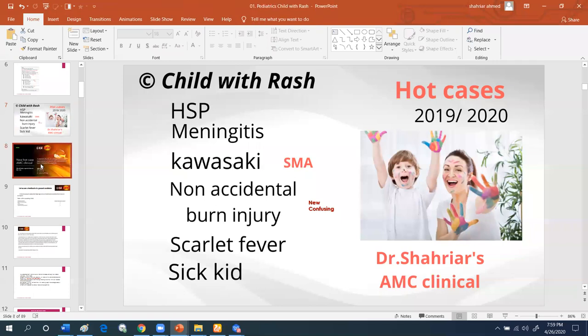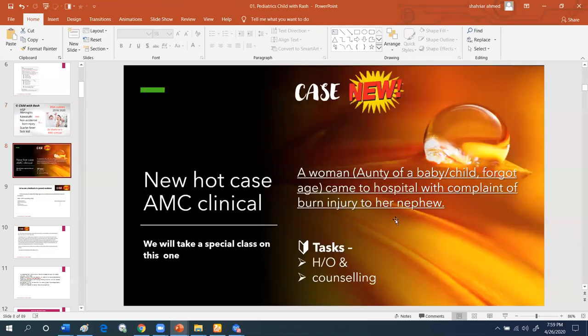So this case will also be displayed. It's a new case actually. Previously it was not in our slide, and we just added that one. So this is how it looks. This one will be added in the notes: say a woman or auntie of a baby or child, forget the name, came to hospital with a complaint of a burn injury to her nephew. Take the history and do the proper counseling.